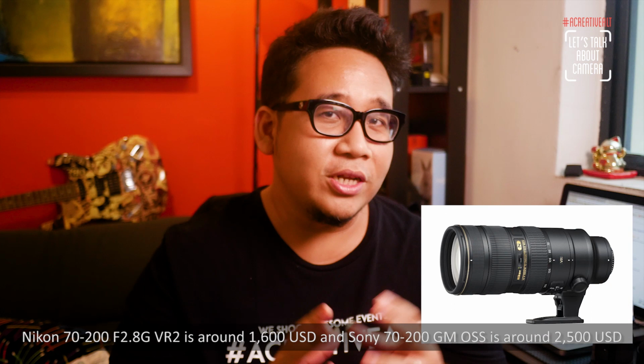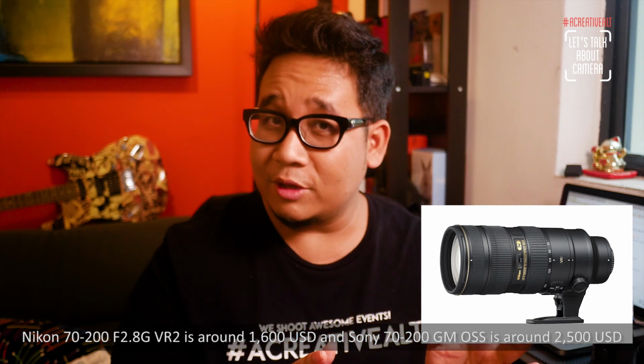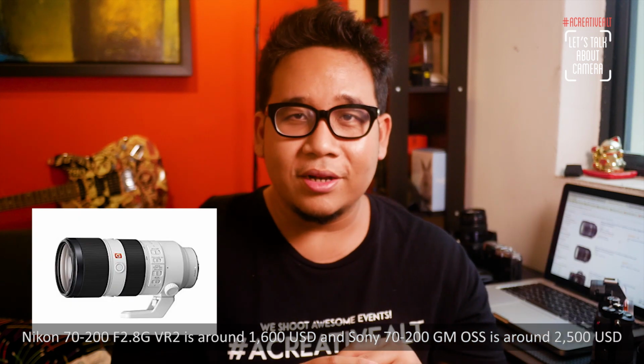Lastly is the 70-200 f2.8. On Nikon, it's about $1,006. While on Sony, it's about $2,005.